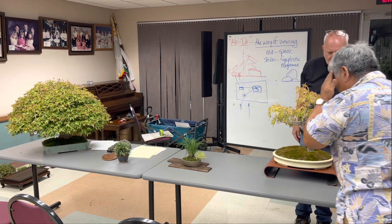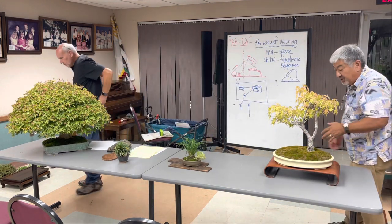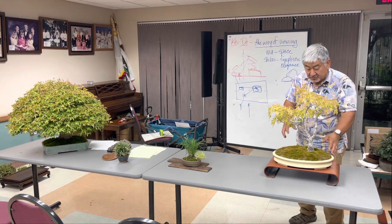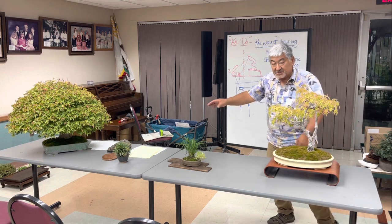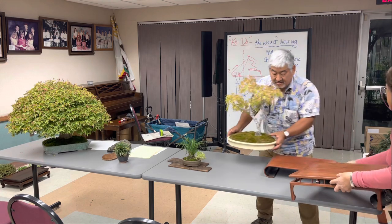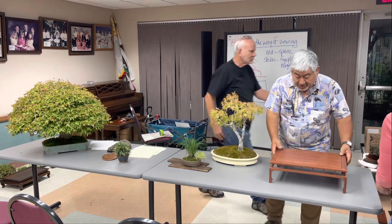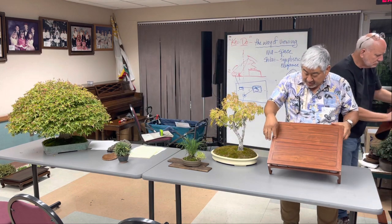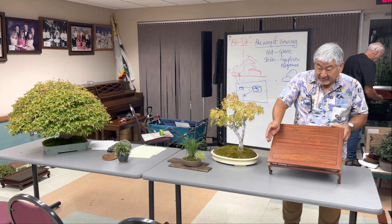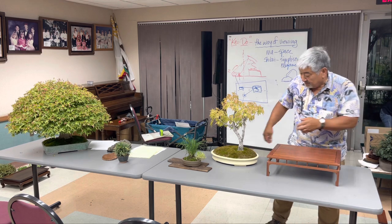Well, this is a scroll stand. Scroll stands are really good. You can use it for main trees if they're not too big, but they're also really good for displaying suiseki. And when you put your tree on the stand, it should be within the framework. It shouldn't go beyond the pot. The whole canopy? No, the pot. The pot, okay. Yeah, the canopy could go farther.